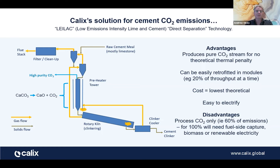The key disadvantage, of course, is it's only addressing the processed CO2, which is some 60%, depending on the plant, of that. And so, ideally it still needs to marry with a fuel side solution for complete capture.